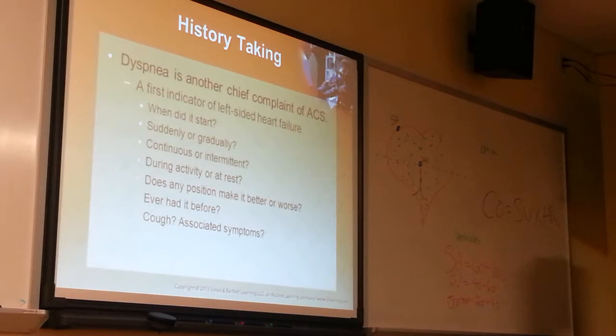When did this start? All right, dyspnea is another chief complaint of acute situations. So the first indicator for left-sided heart failure, when did it start? Suddenly or gradually? We already did all this stuff. Do you have a cough? That's the other thing that's kind of different in this. Do you have a cough?